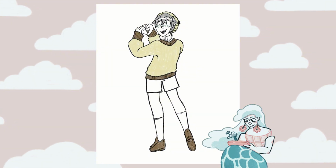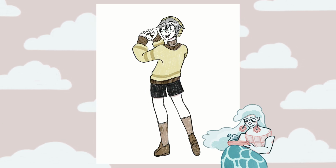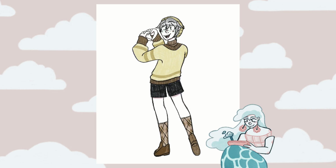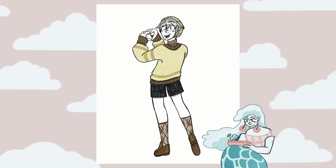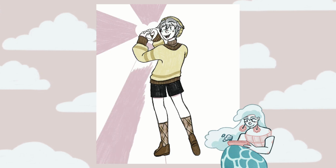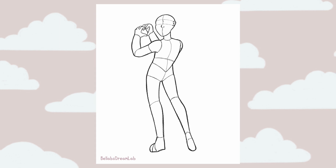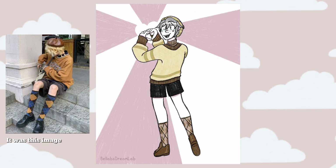I made a base from a pose that I sketched up earlier that day, and then I took the blank base and I drew Ash on top of it. I figured just to make the drawing a little bit more interesting, I'd give him a fun little outfit. I literally typed in on Pinterest cute boy outfits, and I pretty much drew the first one that I saw that I liked.